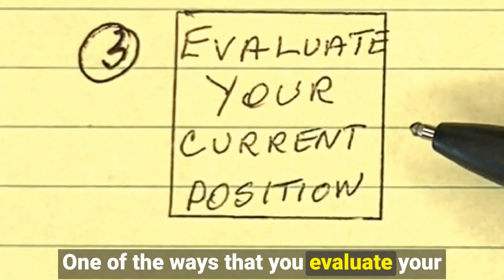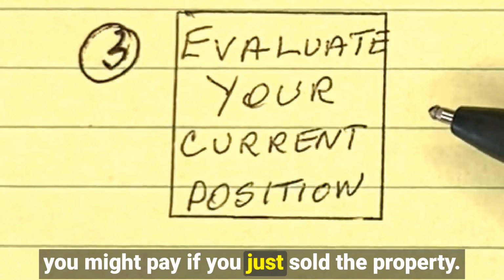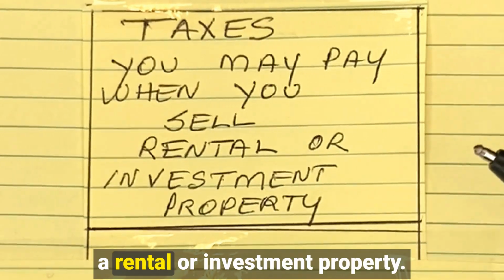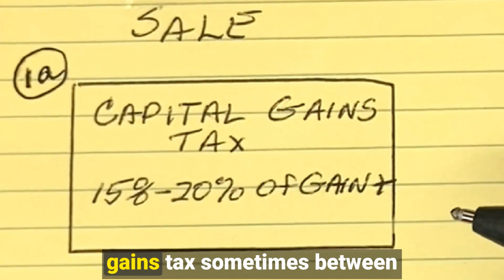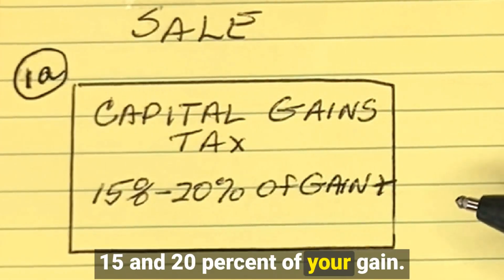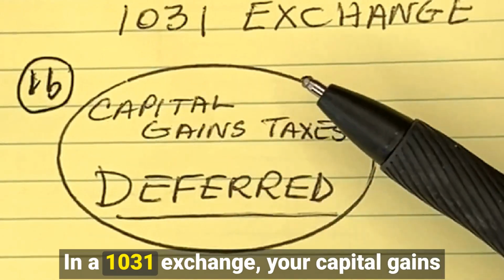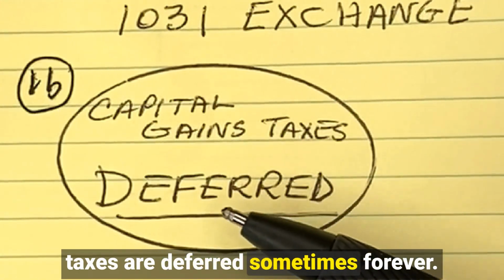One of the ways that you evaluate your current position is to look at what taxes you might pay if you just sold the property. You might not want to do a 1031 exchange. Taxes you may pay when you sell a rental or investment property. On a sale, you're going to pay capital gains tax, sometimes between 15 and 20% of your gain. Remember, this is not on your profit, it's on your gain, which of course is an accounting term. In a 1031 exchange, your capital gains taxes are deferred, sometimes forever.